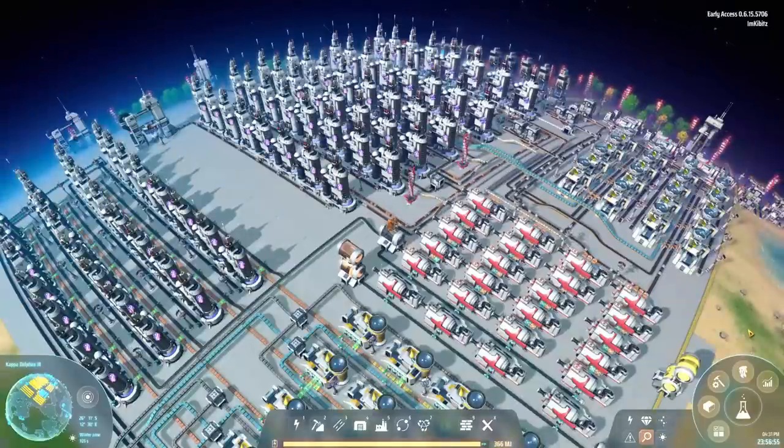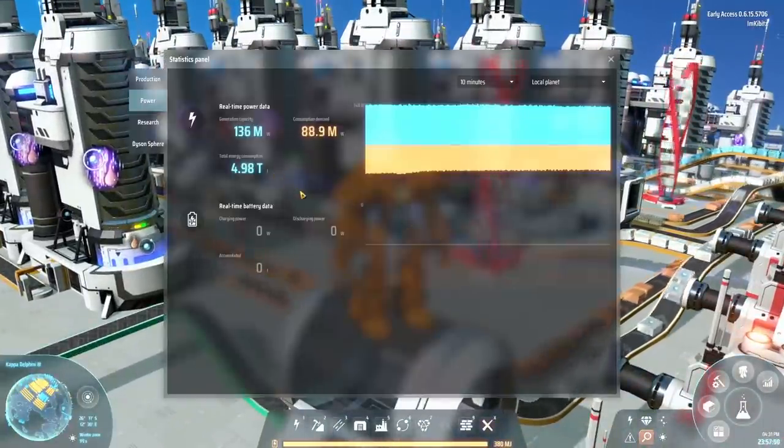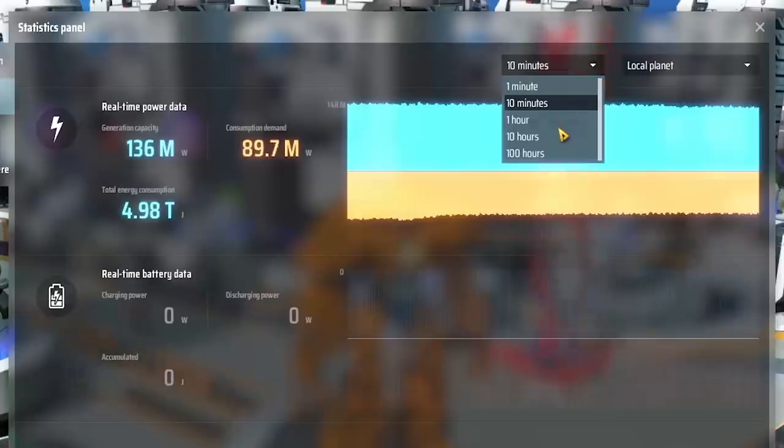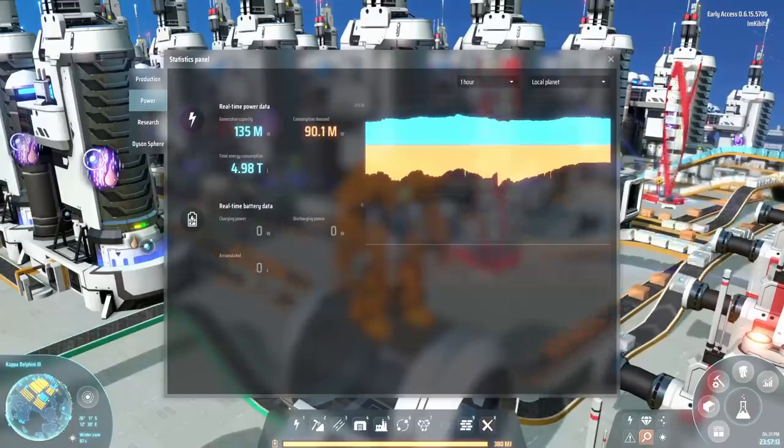But first we have a huge problem. An absolutely crippling power issue. Because when we got the logistics tower set up, our consumption demand went skyrocketing, and everything kind of shot off and it kind of ruined the entire factory planet. So that's not good. We kind of need a power solution.